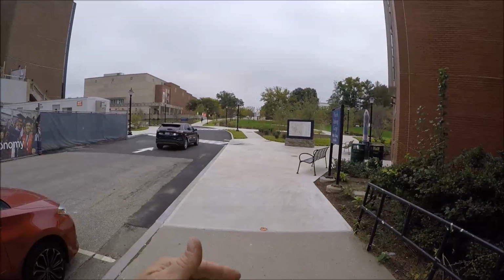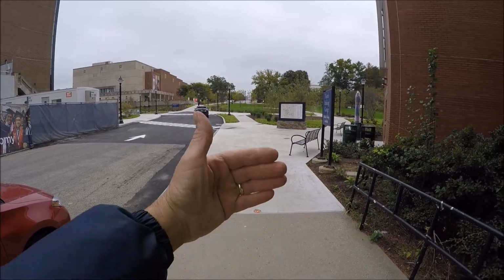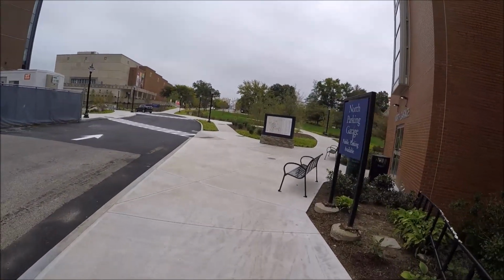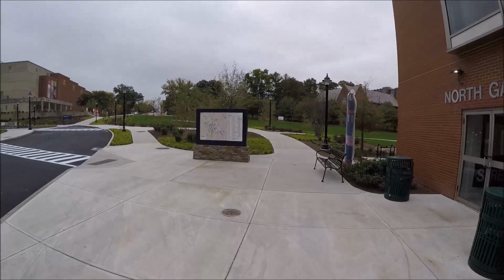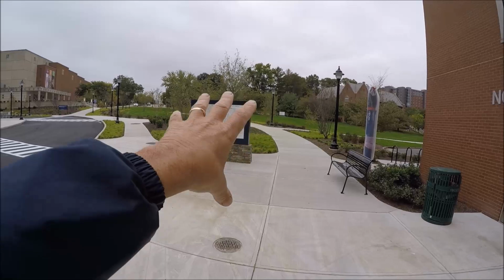We are going to begin at the exact, what we call the demarc location, where the existing and the new construction begin. We're going to take you for a walk, just as the students do, or the people that are visiting us from the north garage. When I showed you the existing photographs of this area, it was nothing like this at all.